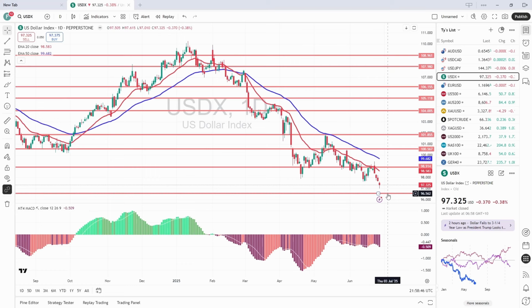So the one thing about this, it's been very technical. Although it looks as though it's been weak, it has been technical from a standpoint of trading. So the euro is obviously the one we want to trade, but we want to use this as a bit of a proxy for that. And you can see that there's still potential to move down to the 96.50.